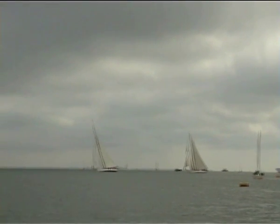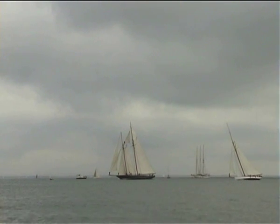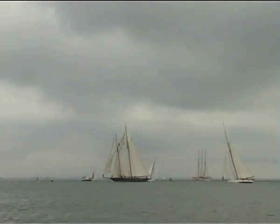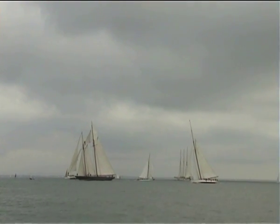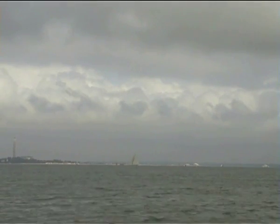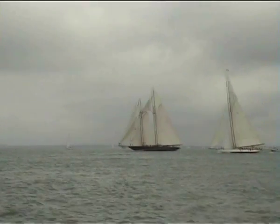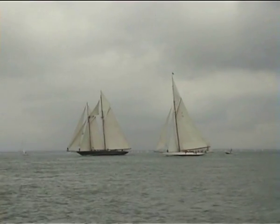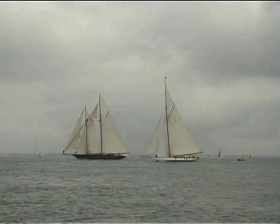And the cannon on this Royal Yacht Squadron balcony sends the boats away on a course down the West Solent. Beside the 19-metre and the two 15-metres, there's also the 12-metre Kelpie racing in this class. And it's the 138-foot Herreshoff schooner Mariette that leads away.